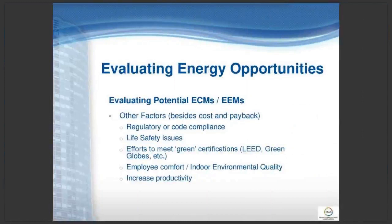So beyond cost and savings, there may be other factors to consider, and those factors are listed here: regulatory or code compliance, life safety issues, maybe efforts to meet a green certification or sustainable certification like LEED or Green Globes. You may be striving to improve employee comfort or indoor environmental quality, or to increase productivity. So there could be other factors that have to be considered as you evaluate energy conservation or energy efficiency measures as you go forward.